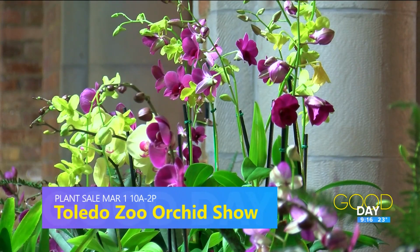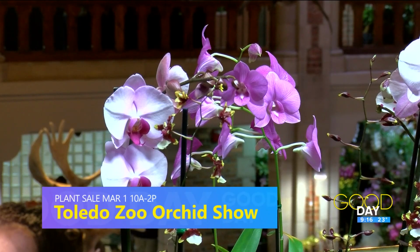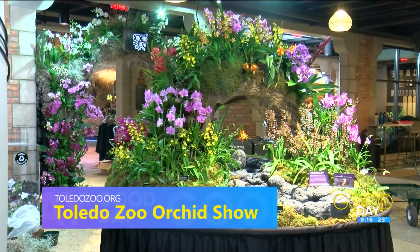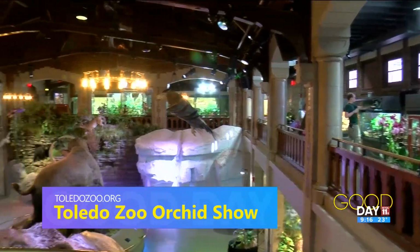Yeah, love that. So for folks to be able to take those orchids home, what is that process like? Do they just get an opportunity to pick what they want, or are they bidding on things? How will that take place?